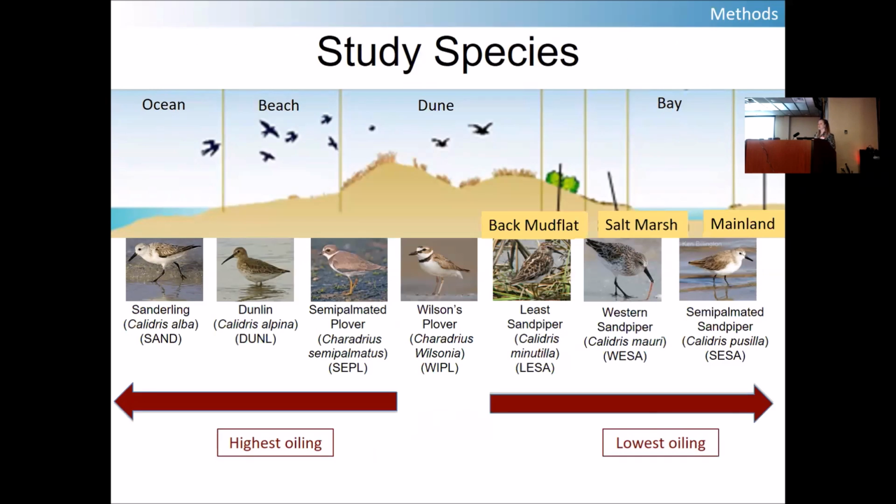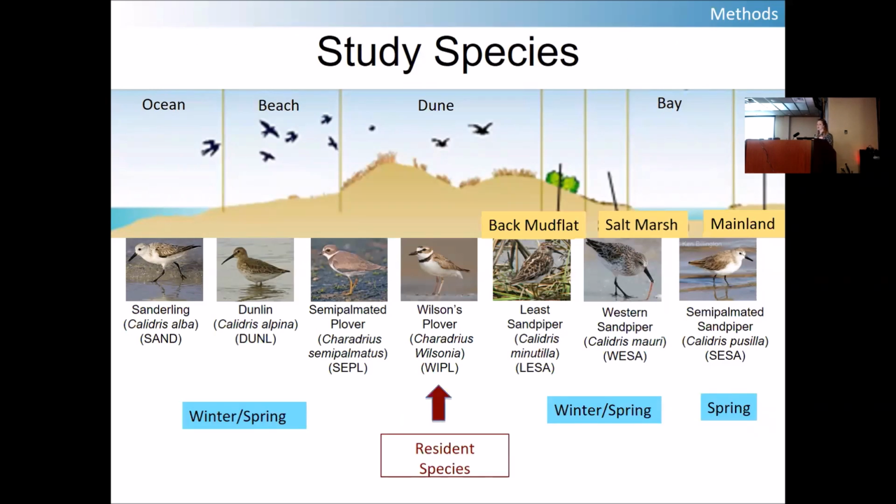Shorebirds allow for assessment of oil contamination not only across habitats, but also for sampling oil exposure rates across time, as some shorebird species are resident species on the northern Gulf of Mexico, obviously spending their entire lives here, while other migrants stop over for only a few weeks, and some even just a few days or even one day at a time. And so our prediction was that the longer a species spent on the northern Gulf of Mexico following the Deepwater Horizon oil spill, the higher its potential for oil exposure would be. And of course, particularly for a resident species that we looked at, the Wilson's plover, we predicted that they would have the highest oiling rates.